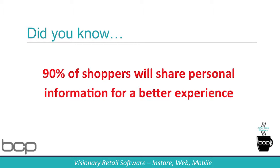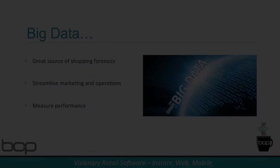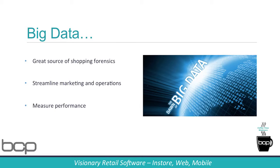So they're a great marketing tool to improve the shopper experience, increase loyalty and grow sales. Okay, that all sounds great for both the customer and the retailer. What else do you think they're good for?